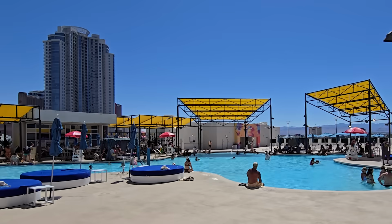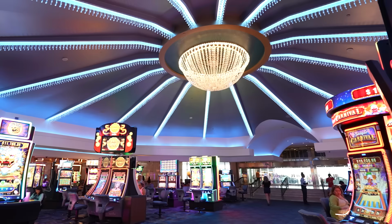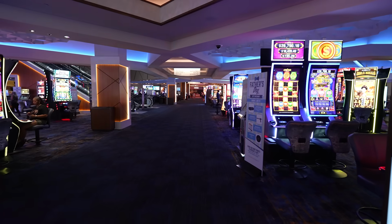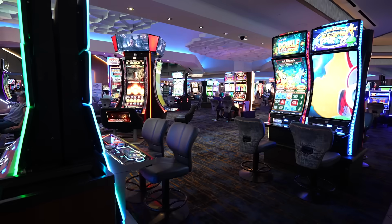The pool is pretty no frills. It's just a medium-sized pool deck with some loungers, but the casino floor actually surprised me. It's nicer than I would have thought for a budget place like this. Food choices on the property were pretty limited, and overall, the Strat wouldn't be my pick if you're planning to walk the Strip every day. It's just too far removed from the action.